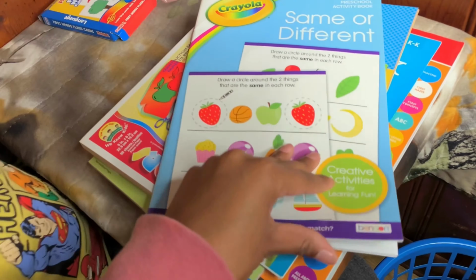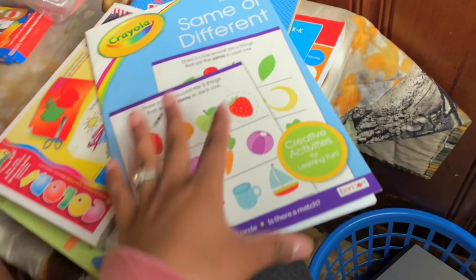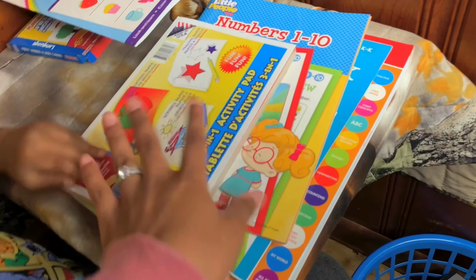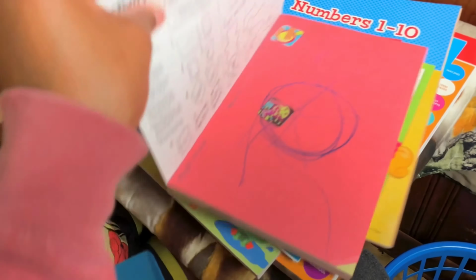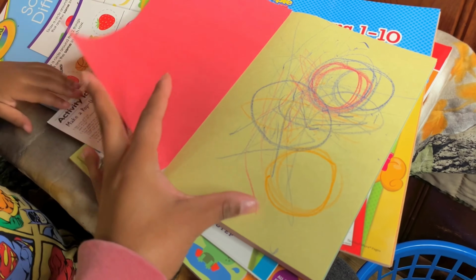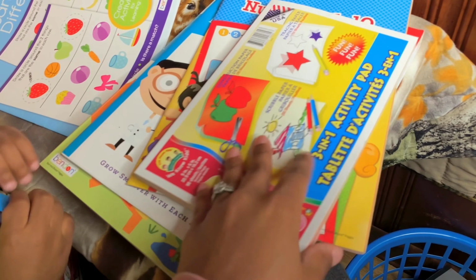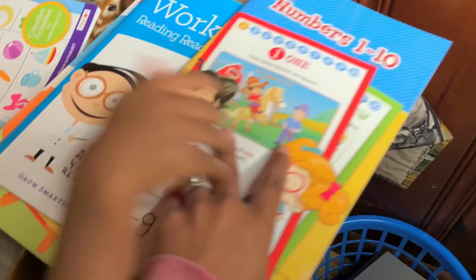This is all pre-K to kindergarten. So I'm just getting him ready for kindergarten. Well, pre-K, whatever. But this is his little arts and crafts pad. I just let him draw circles and all that. That was last week. Last week was circles. This week is a triangle. That's why he keeps calling everything a triangle.